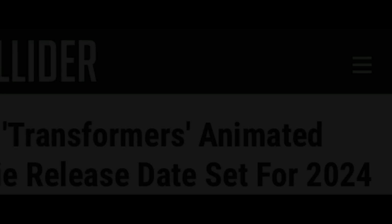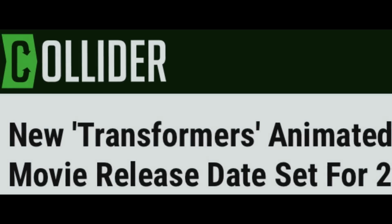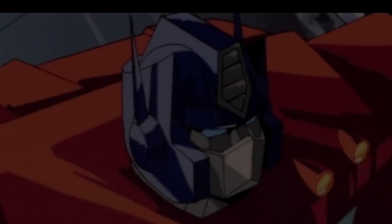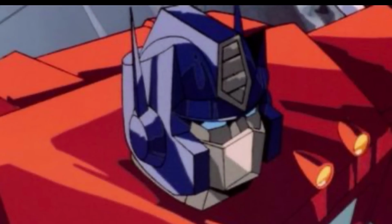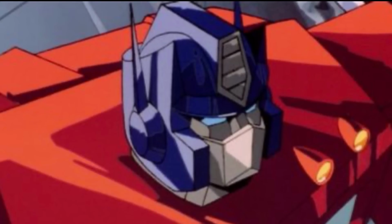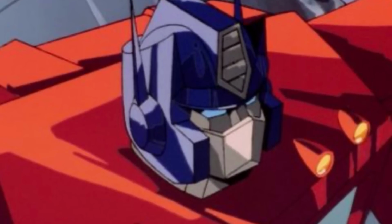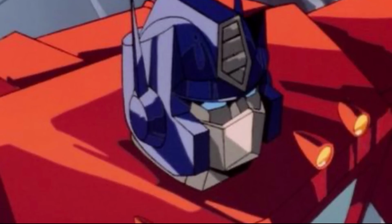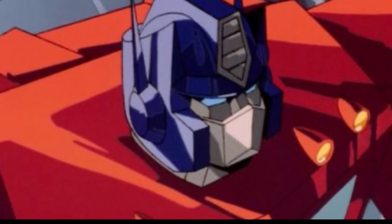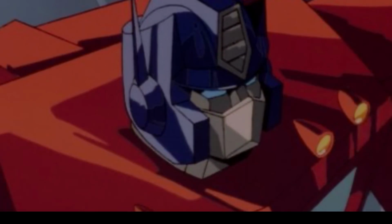Collider are reporting that we are now going to get a new animated Transformers movie in 2024. So 2 years away. Not too bad. Still no word of when or where it will be set or anything like that, but yeah, interesting. Obviously this will be the first time they've invested in a proper movie release since Transformers the movie. Will it go to the cinema, or is it going to be a Netflix straight onto streaming? Who knows? Again, for that one I guess we'll find out closer to the end, but yeah. Anyway, new Transformers stuff. Cool.